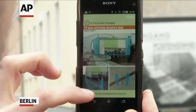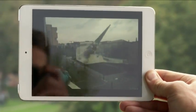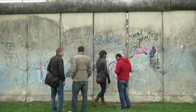A quarter century after the fall of the Berlin Wall, a new app lets you see what the divided city looked like. That includes the 1985 demolition of the Church of Reconciliation, which stood in the middle of what is known as the Death Strip.